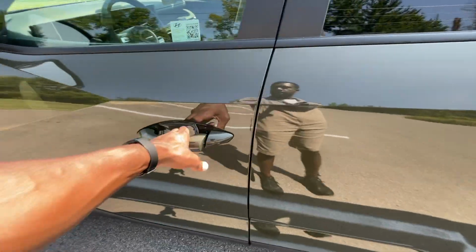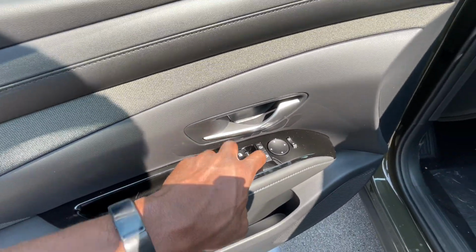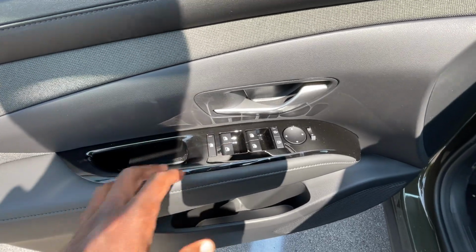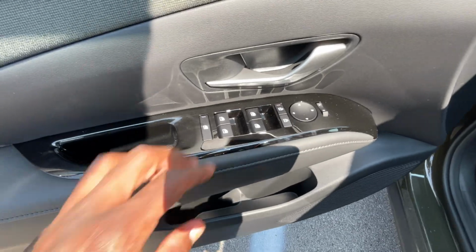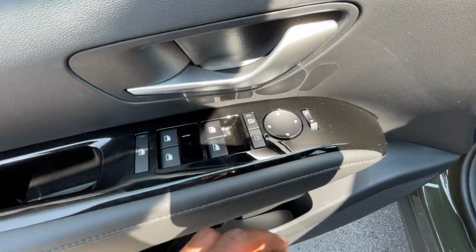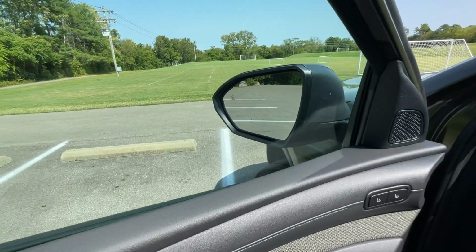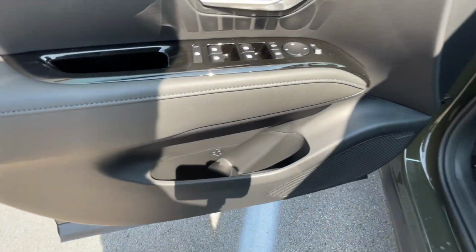You get passive keyless entry on the front. Memory seat functions, power windows. We do get one touch automatic up and down for the driver's side, and then just regular power windows for the back. Excuse me, the front we get the one touch up and down, and the back we just get regular. Power door lock controls, power mirror controls, rear window lock, memory seat function, or excuse me, blind spot monitor there.